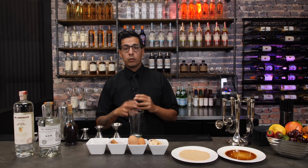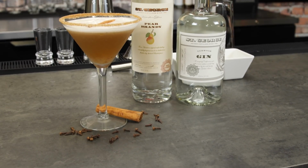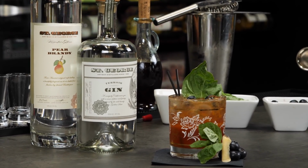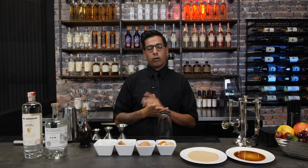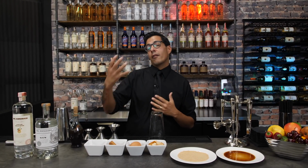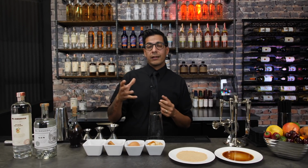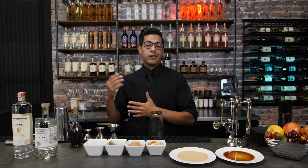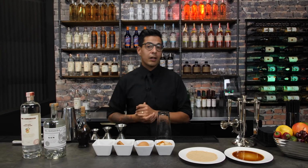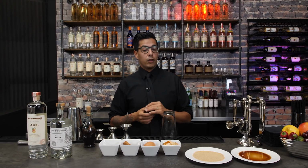We're going to be working two different cocktails. One of them we're going to be integrating their gin and their Pear Brandy. The second one we're going to be using just their gin product. We're going to be making an American dessert drink, and the reason is because brandy is usually something that people think of as an after-dinner drink or a sipper, and we want to show that there's a way to make other things with it and give your guests, your clients, the ability to get a feel of that.